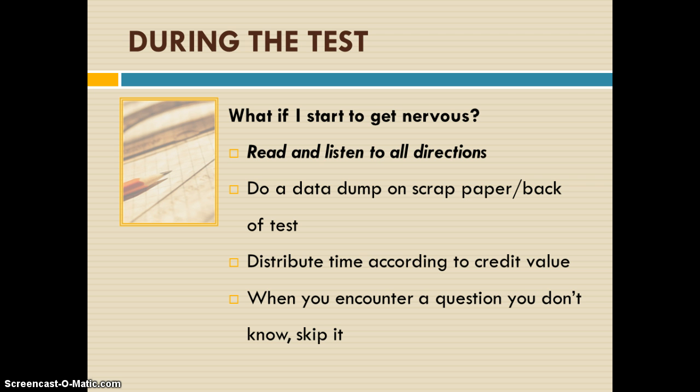Well, make sure that you read and listen to all directions. You can do a data dump on a scrap paper or on the back of a test. A data dump simply means when you are handed a test, you have studied and you have a lot of information in your head and you don't want to lose it. So on the back of your exam, before you begin, you can quickly write down any of those facts, formulas, whatever you've memorized, so that it will be there for retrieval later as you work on the test. This is not cheating, it's completely legal.